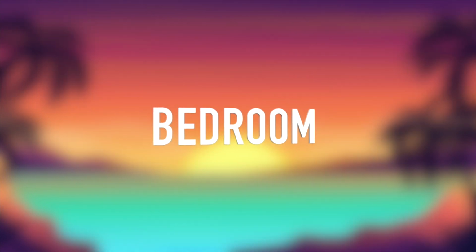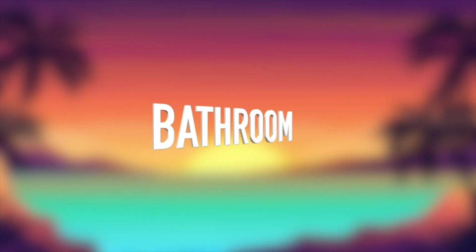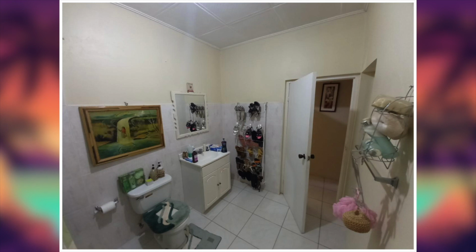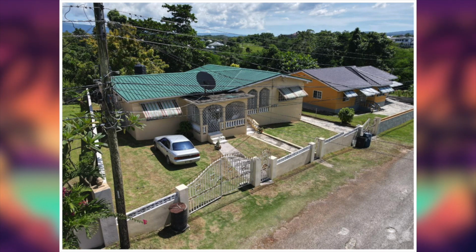We then move along to the bedroom. Out of 5 bedrooms, only 1 is being shown. Next is the bathroom. This house has 5 bathrooms in all, however only 1 is being shown. That would be the end of the images for house number 4.